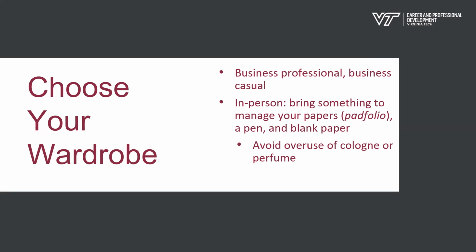And then lastly, just avoid overuse of any strong smelling colognes or perfumes. You just never know who has a sensitivity, and especially in person. Virtual, it doesn't matter, but when you're in person, with so many people in a room, that can be very overwhelming for people who have a sensitivity.